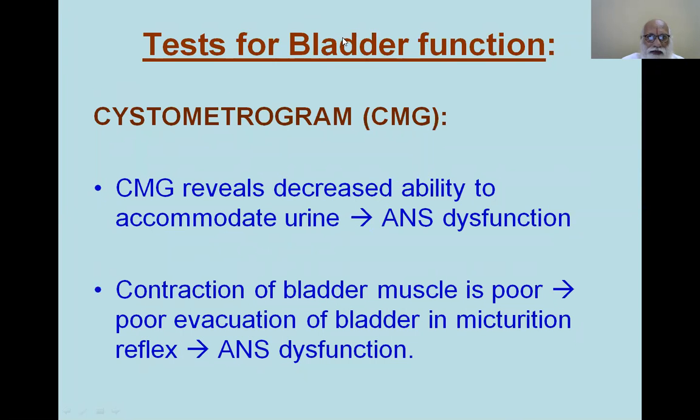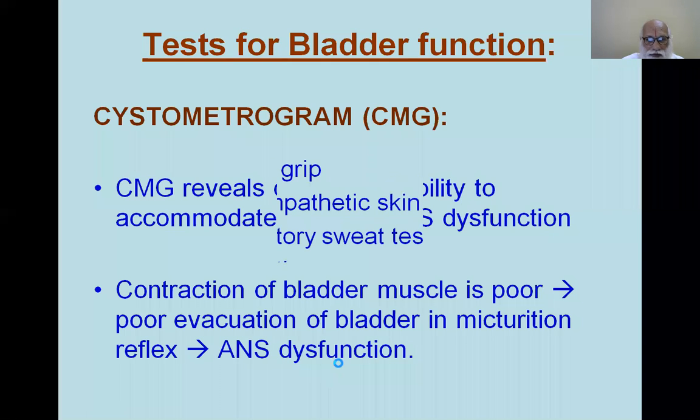Cystometrogram is done for assessing bladder function. If the ability to accommodate urine, that means filling the urinary bladder, is decreased, that shows dysfunction of the autonomic nervous system. If contraction of the bladder muscle is poor, then evacuation of the bladder during excretion, the passing of urine, is less or difficult because the bladder muscle is not contracting well. That is also a dysfunction. Relaxation as well as the inability to contract well are two different conditions. Here it is filling, here it is evacuation. Whichever case has a problem, you can look for ANS dysfunction, autonomic nervous system dysfunction.